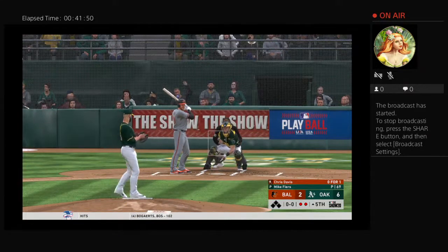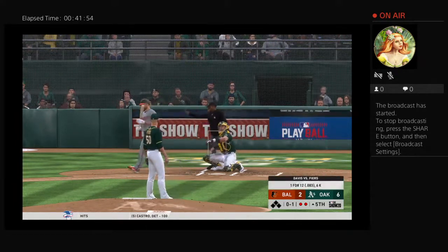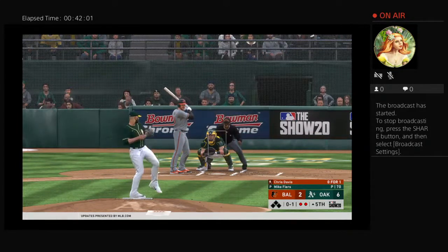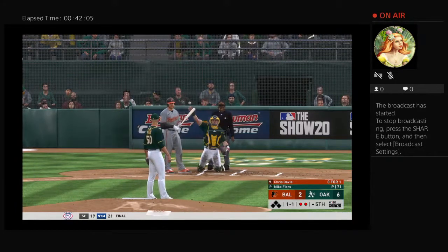Ready with the first pitch. Here it comes. And a curveball drops in there for strike 1. Man, this guy's been incredibly efficient so far in this one, mostly because he's getting ahead. 70% of the batters he's faced, he's thrown the first pitch strike.